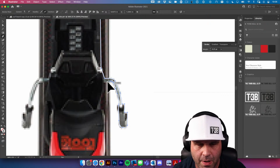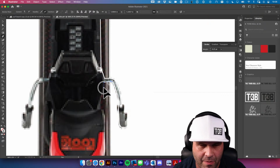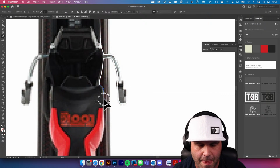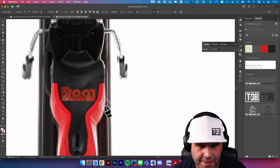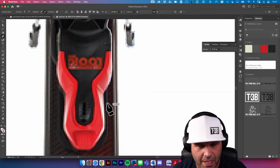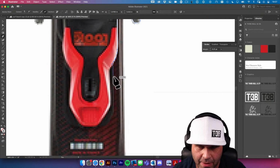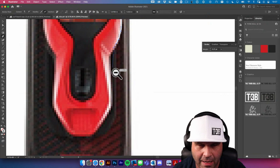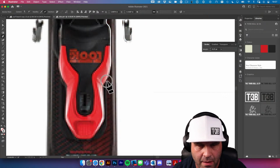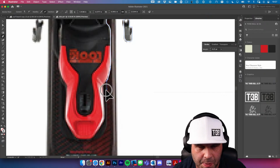So lots of ways to work. I probably could have, and maybe even should have, jumped into Photoshop to make this selection, just because the tools available would make this a little bit faster. But honestly, I'd probably still use the pen tool in there anyway, just because of how precise it is. Also, little things like the base, you can hardly see it, but the black of this binding, Photoshop would never see that correctly because there's no contrast between that and the ski.